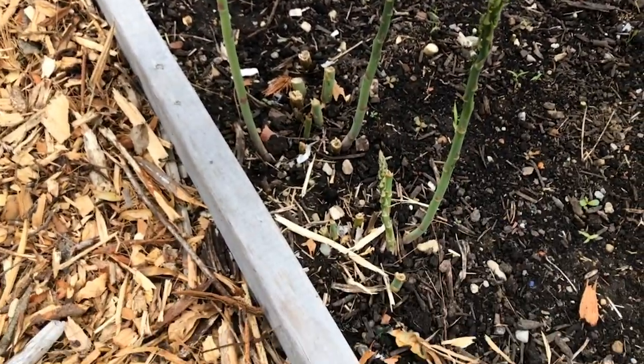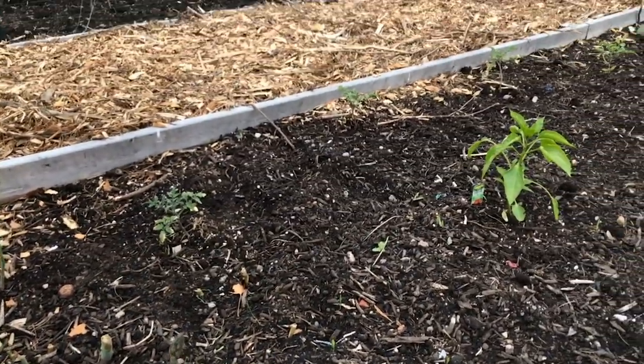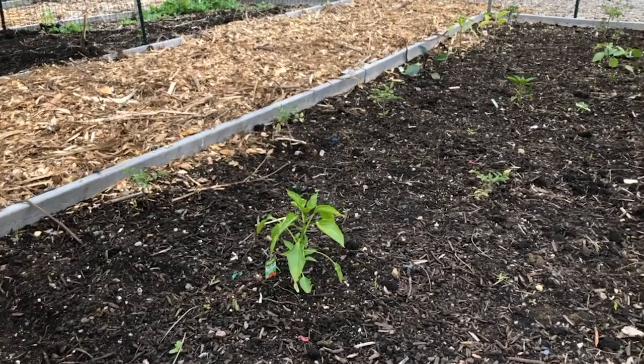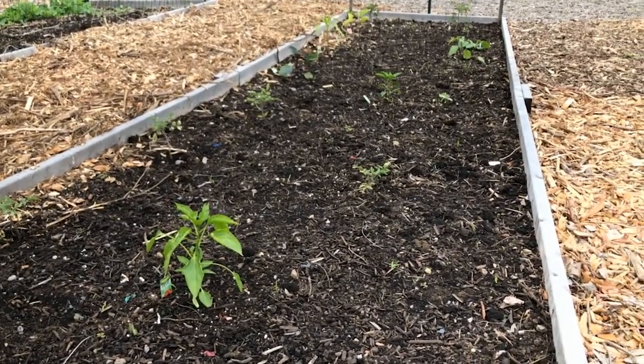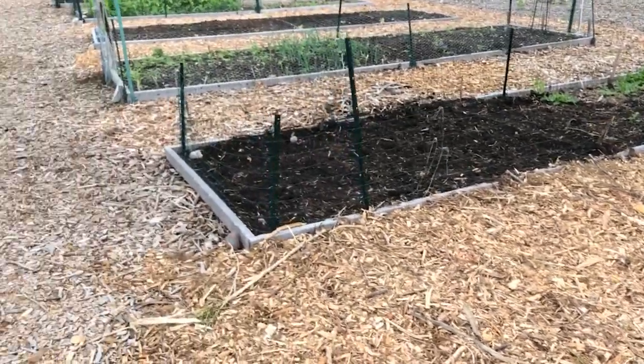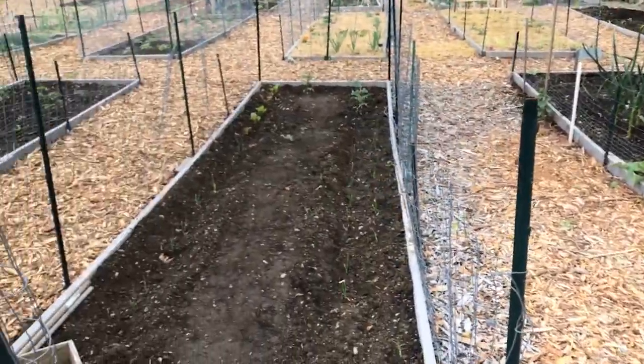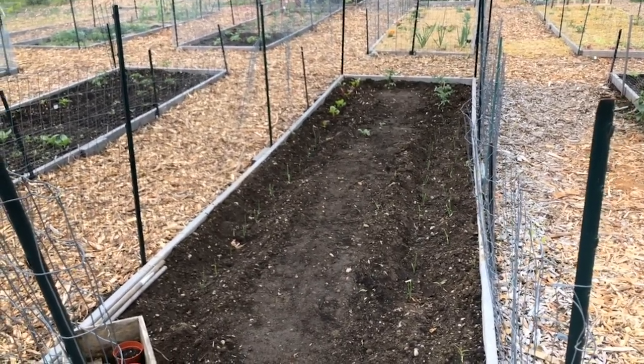So you can see that. So they'll get bigger over the next couple of years. And I think there's even a pepper on one of those plants over there. They must have bought them with a pepper on already. This, I don't know whose garden this is. Looks like lots of onions.